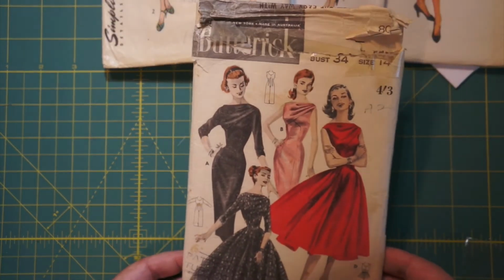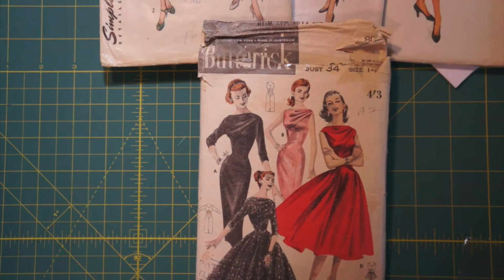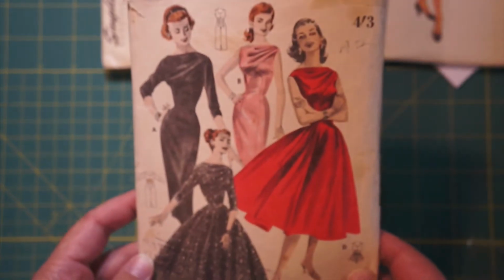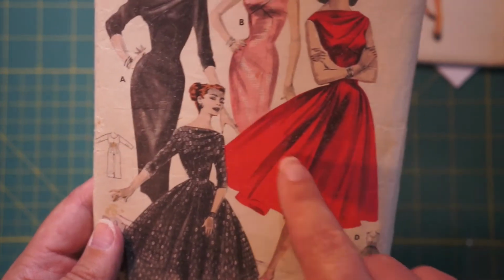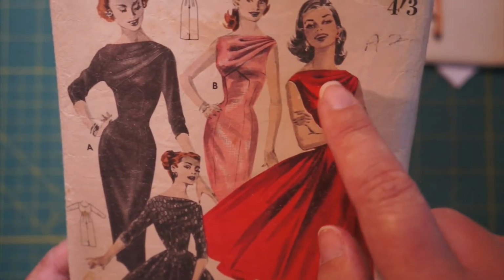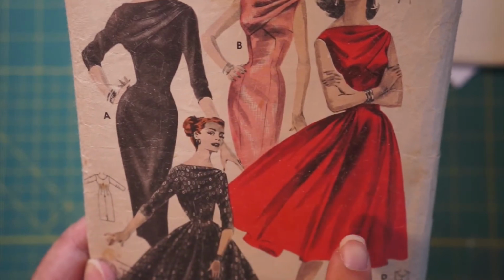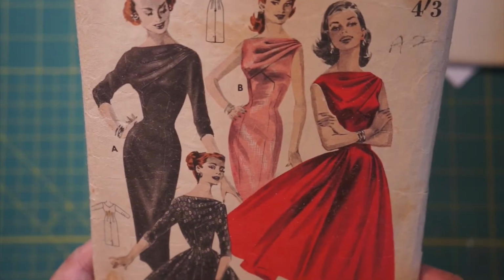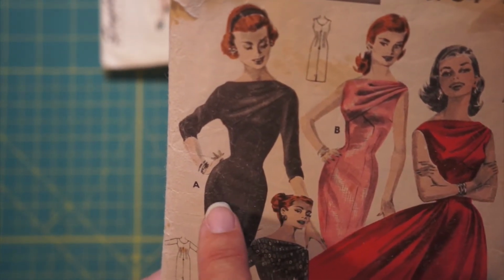This, it's our first non-Simplicity. Butterick size 34, Butterick number 8038. It's a ball gown, or it could be a ball gown. I think even these ones are cocktail dresses. This is a little too dressy, but I love this drape. Like, that's amazing. And you can have sleeves, sleeveless, full skirt, pencil skirt. I love it. Couldn't you imagine Joan from Mad Men in, say, this one?